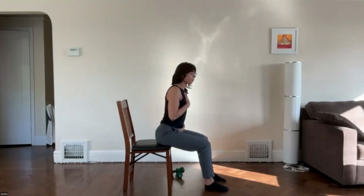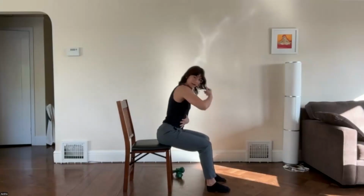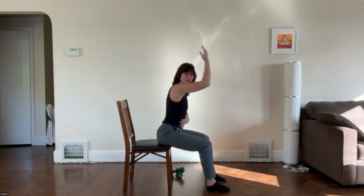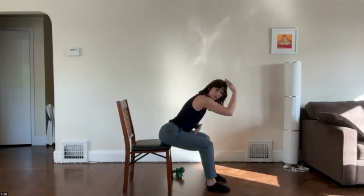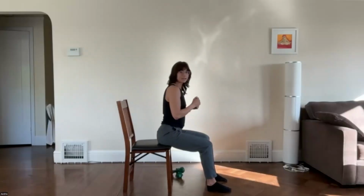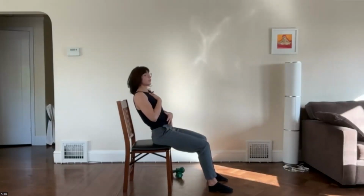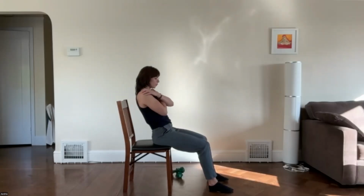So leaning forward, as far forward as you can without changing the shape of the spine from upright. So from your upright position, I'm moving my arm up just so you can see. From that upright position, when you lean forward, we're not curving the spine, not yet. And then lean yourself back. And again, you're not curving or arching the back. You can cross your arms in front of your body or let your hands rest on your lap, whatever works.